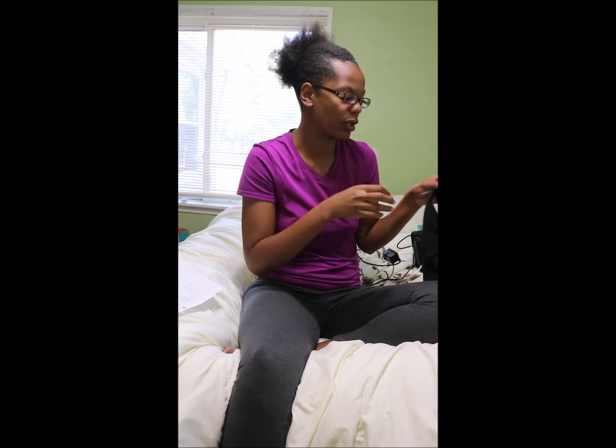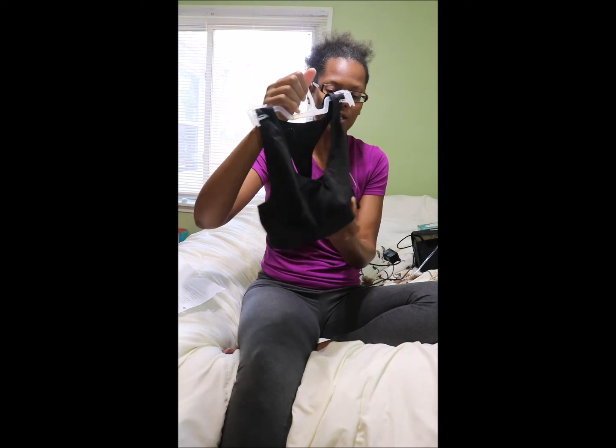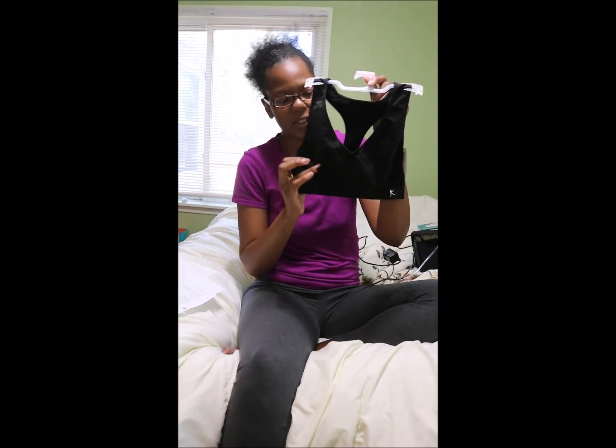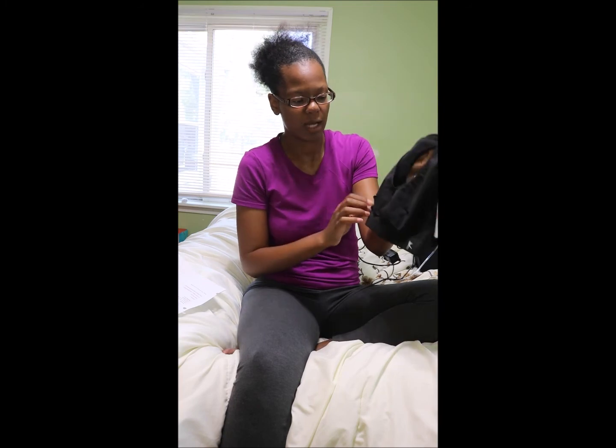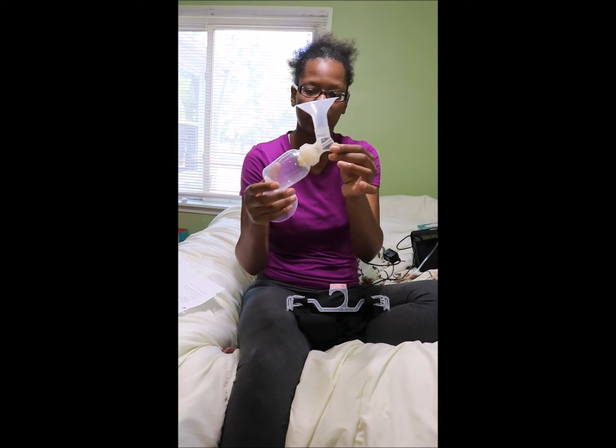They do have pumping bras out there where you can put the bottle onto your bra and you don't have to hold it while you're pumping. But those bras are about $30 to $40, and I just didn't want to pay that much money for a pumping bra. So me, being the economical person that I am, I went to Walmart and I got a sports bra, and it was $5. There's no pads or anything in here, and what I did was make a little slit where the nipples would go so I can put in the pumping bottles. So this is how the bottle will look while you're pumping.